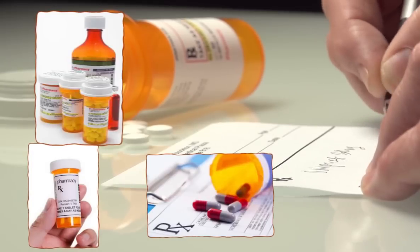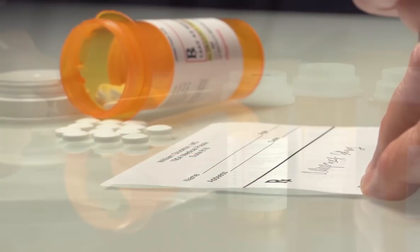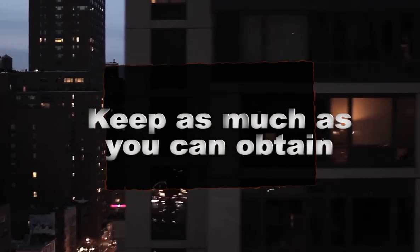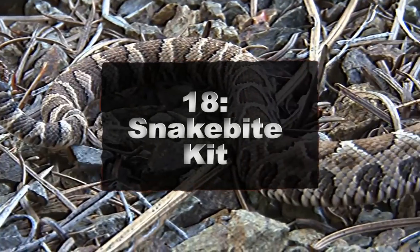These can be hard to obtain, but some doctors may understand and write a prescription for an extra month or so. The price of these depends on what type of medication it is, and keep as much of this as you can. 18. Snakebite Kit.